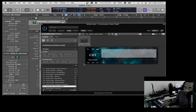B2, synth pads, granular synths. All right. That's the only control I'm allowing myself to use, mod wheel, because it's just right there. Anyway.